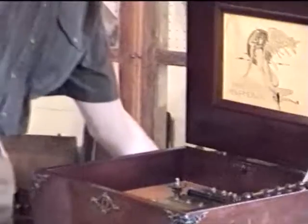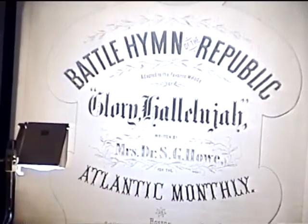Just as Dixie came to symbolize the Southern effort, so another song came just as much to be closely identified with the North, and that was the Battle Hymn of the Republic. Incidentally, I think it's kind of ironic to note that this song was written by a man named William Steffe, who was a Southerner and wrote Sunday school songs.